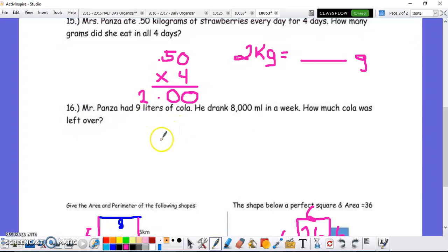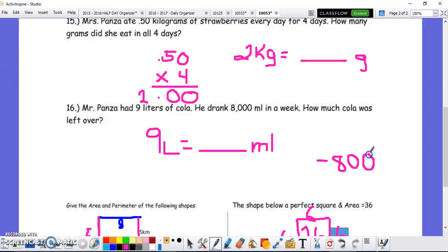The first thing I need to do is actually convert the 9 liters into milliliters. And then once I know how many milliliters I started with, I can subtract the 8,000 that I did drink. I started with 9 liters and then I drank 8,000, so I'm subtracting that to find my final answer. So whenever I convert it, I just plug it into this subtraction here.